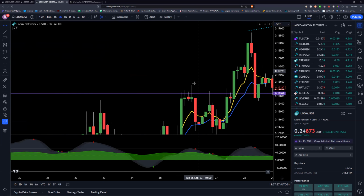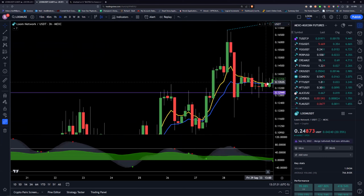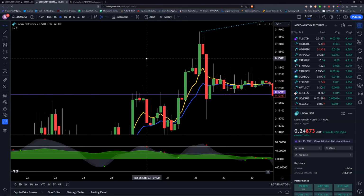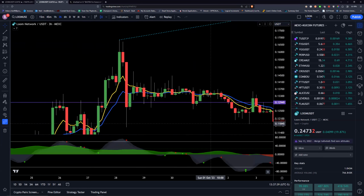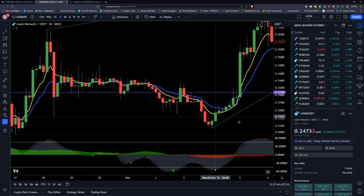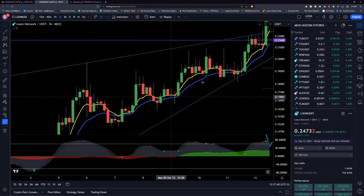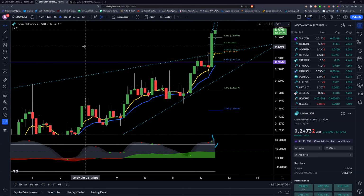I mean, if you were looking at this right here, look how they're just kind of sitting on each other. You probably wouldn't have gotten out yet. Right there, you would have gotten out somewhere in there, and it wouldn't have been bad. You could have gotten a good short out of it, but then you cross back up. It stayed above, and you're still above. So, you still wouldn't have taken a short just yet on a 3-hour chart.